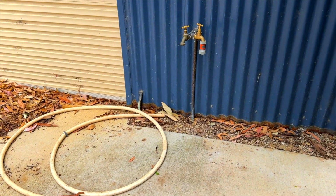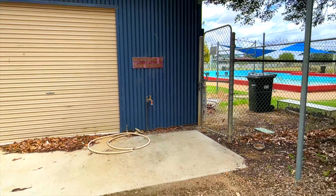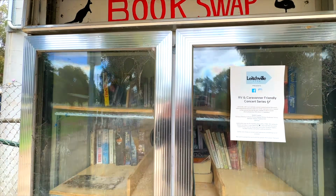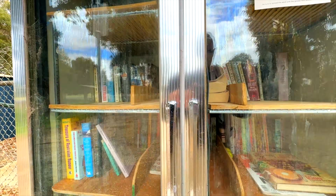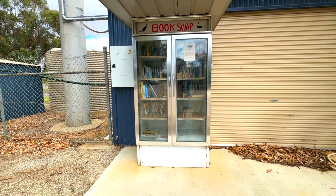So fill up your vans at your own leisure and Bob's your uncle, you can drink it. But make sure you put a filter on it. Now in this area, they've also got a book library as well. You open up the fridge, take a book, replace a book. Bob's your uncle, you can have a read of a brand new book.